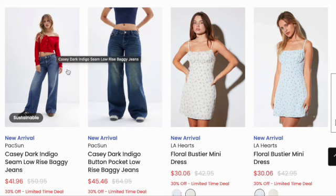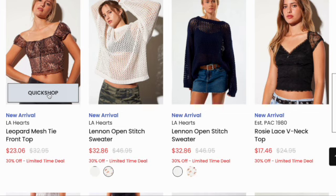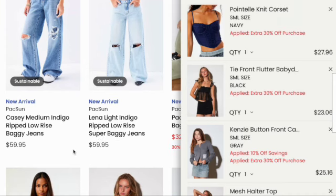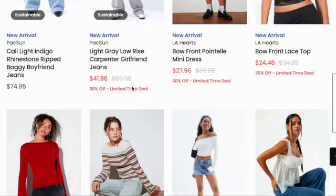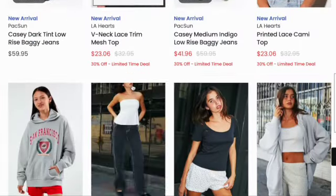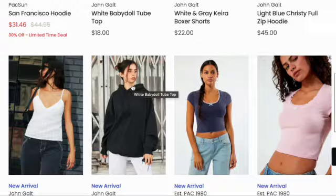These jeans look cute, but they're just too baggy for me at the bottom. There's a cute top. I think I'm gonna get this one in small. And scrolling down, I'm not seeing much else that I like, so we might end it here.